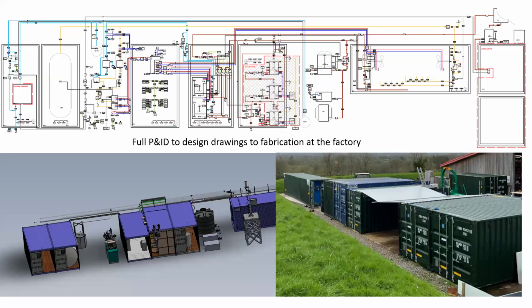This bit here is where it starts to get really interesting. The first container contains our control system, that's the full SCADA system. It also contains a hot water and air control system. The middle unit here is the dark fermenter. You can see pressure relief valves here at the top. The two tanks that Alex was talking about recently are integrated into that container in a safe and easy to manage system.